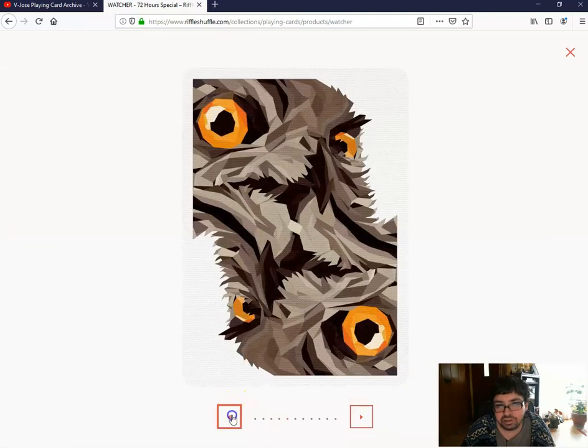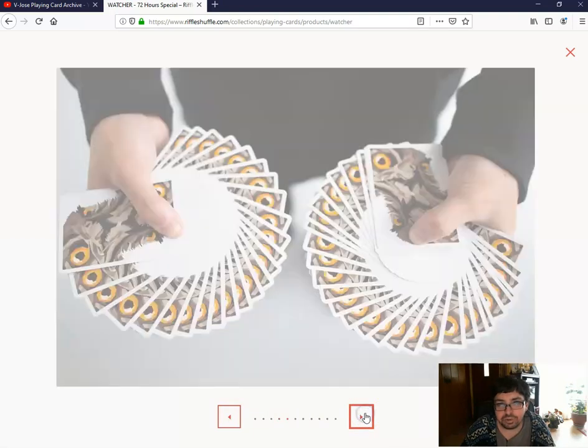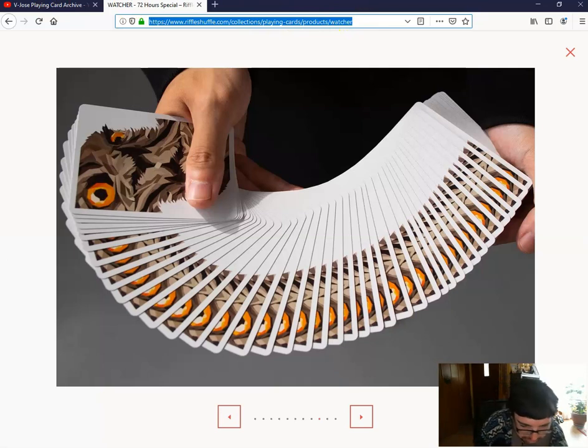This court card looks like it was molded out of cheese. Sculpted out of cheese. Yeah. It's about how I feel about that one. No, don't expect to see a review. I'm not very excited about it. Unless somebody wants to send it to me.